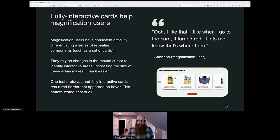So that was our case for why it should be fully interactive. And if you go the additional step and add some sort of hover state, like the red border in this image, that's best of all. As Shannon, a magnification user, said to us, "Ooh, I like that. As soon as that border popped up, I like when I go to the card, it turned red."